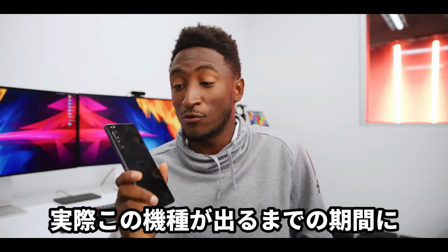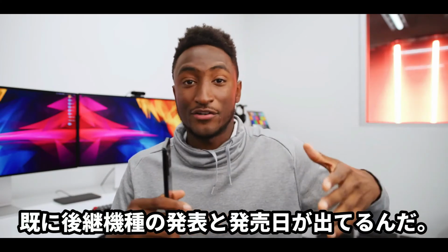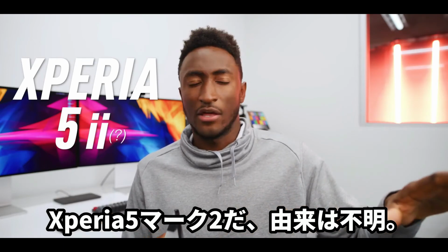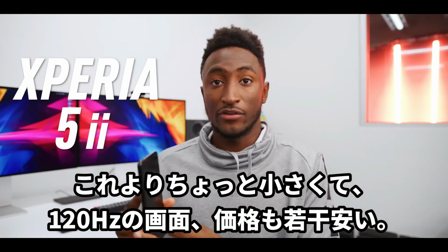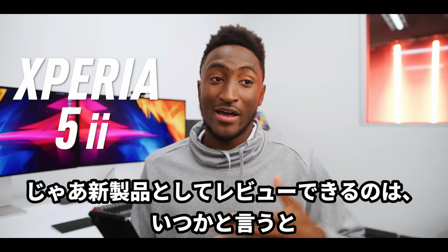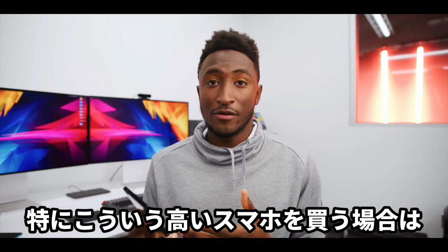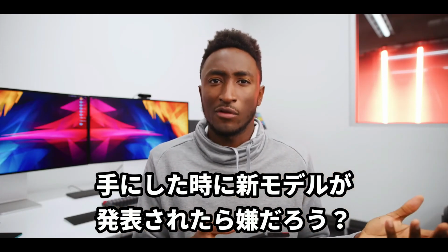Matter of fact, it's taken so long for this phone to come out that its basically successor has already launched. It's already been announced. It's called the Xperia 5 Mark II for some reason. Sony is terrible with names, and we won't even get into that. But, you know, that's a slightly smaller version of this with a 120 hertz display and a little bit lower price. And when I go to B&H to try to get my hands on that, well, it's not available till December. So, of course, people don't want to deal with that, especially when you're dealing with expensive phones. You don't want to have your phone arrive the day the sequel is announced.